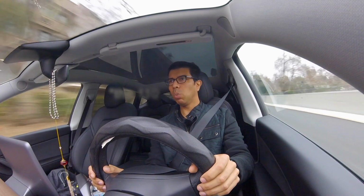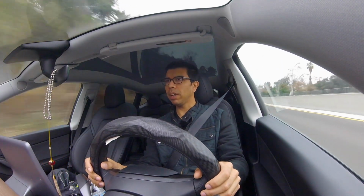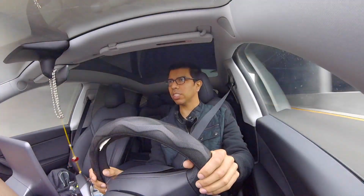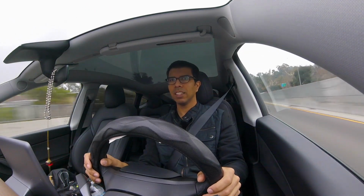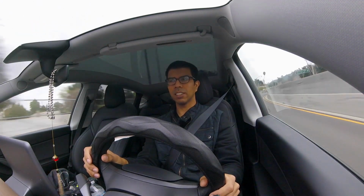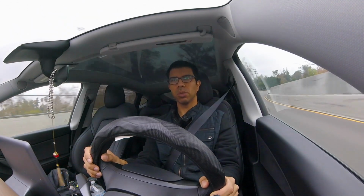Here I am on the 101. It's pretty twisty, and I'm on Autopilot. And the car's handling it okay. It just slowed down a little too much right there. Oh, no, I don't know why I did that. Okay, yeah, so on this twisty road, the car is stopping unnecessarily, so I'm taking it off of Autopilot. I'm not sure why it's doing that.